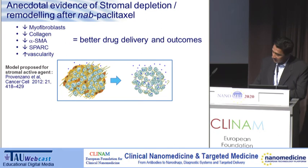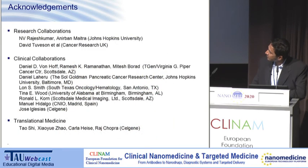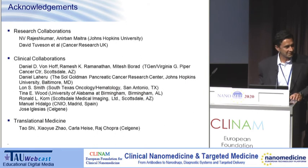in the patients. And there was an interesting publication recently looking at tumor stroma and its components and how destroying some of those components could in fact result in better drug delivery. And this was the model they had proposed, and it's very interesting to see that our histology looks very similar to what was proposed in that model. So with that, I'd like to end, and I thank you all for your patience.